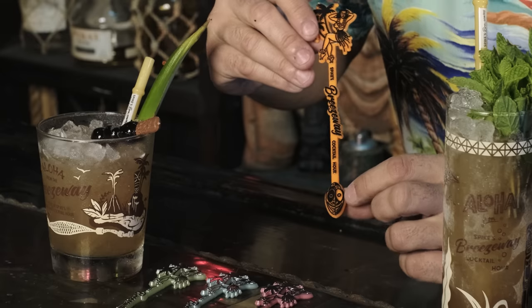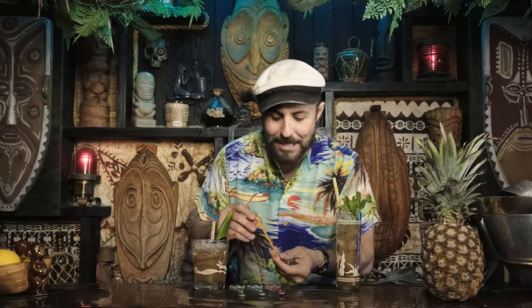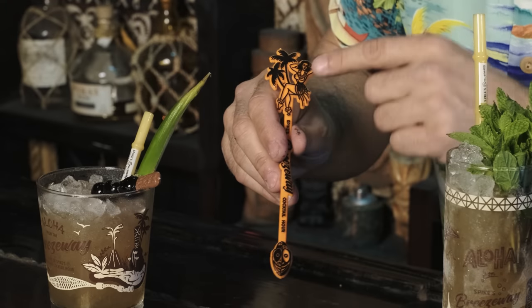There is a little nudity, so if you're offended by that, then this isn't for you. But also, tiki's not for you then, I don't think. And then at the very bottom is the mask from right there. The mask that we talked about that Leroy Schmaltz carved and that I used on the first version of the Breezeway Cocktail Hour glasses. It's rad. It has tiki down here, chick up here.